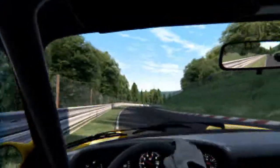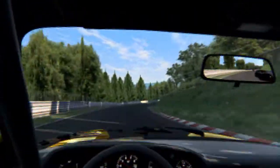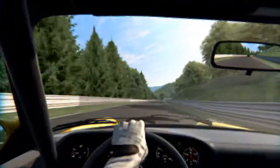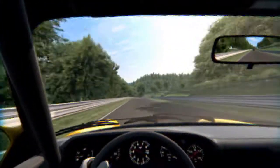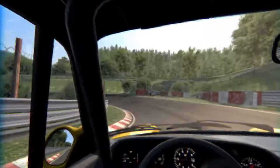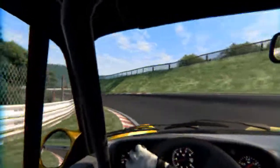The noise you hear is my probably 10-year-old G25 racing wheel. Thing's still going strong, but definitely has some serious gear noise.